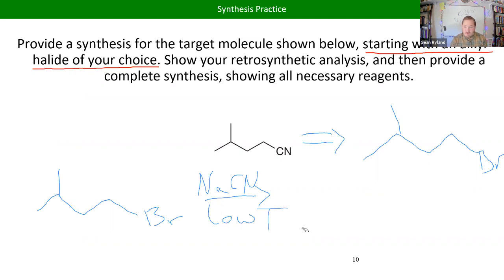But if we're just trying to come up with the synthesis, this is the synthesis right here. Start from this alkyl halide, add sodium cyanide to it, try to keep it from getting too hot. That's your synthesis. If we wanted to write it out as a procedure, we'd need to get a little bit more specific, like add this many grams or milliliters of these different reagents, put it in this type of glassware, that kind of stuff. But as far as just writing a synthesis, this is good. And it's as easy as that if it says just starting with an alkyl halide of your choice.